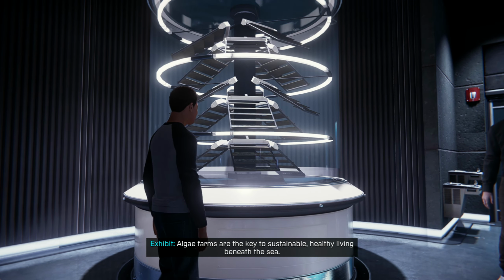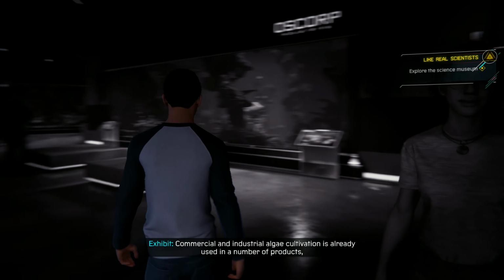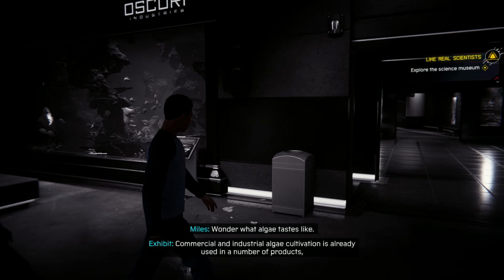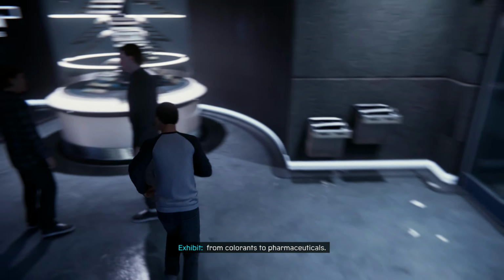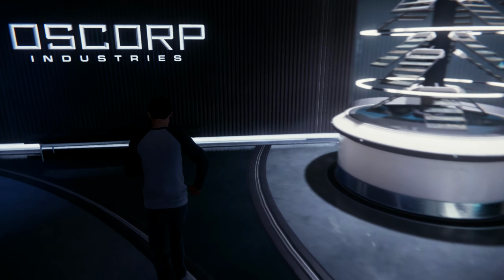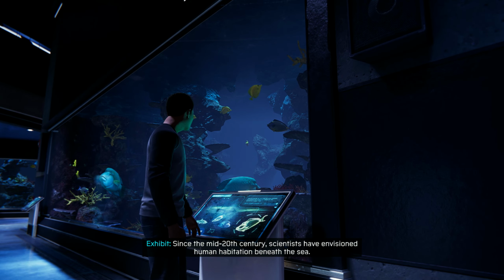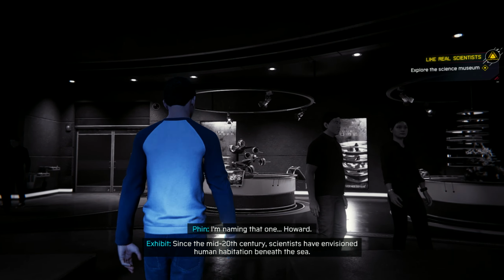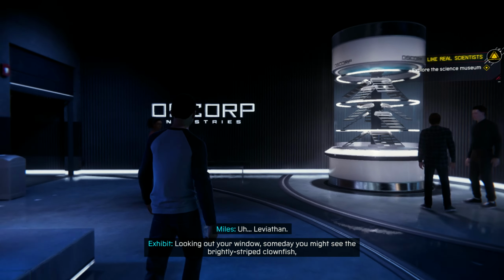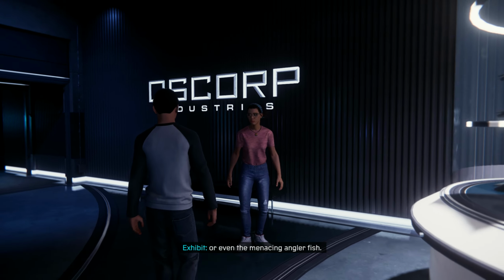Algae farms are the key to sustainable, healthy living beneath the sea. Commercial and industrial algae. I wonder what algae tastes like. Probably kale. Ugh, I hate kale. Since the mid-20th century, scientists have envisioned human habitation beneath the sea. Howard, you name one. You might see Leviathan. Love it!